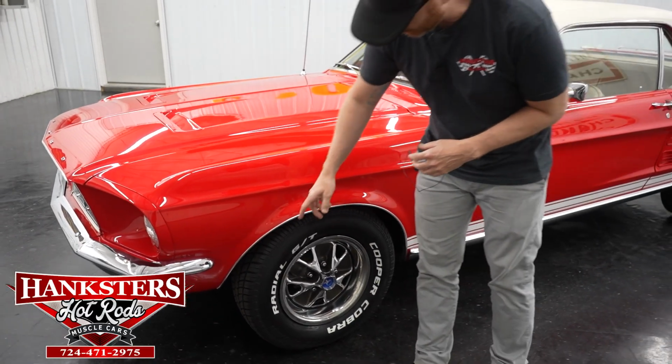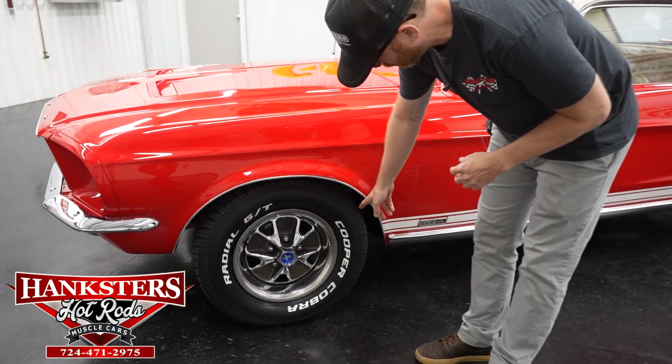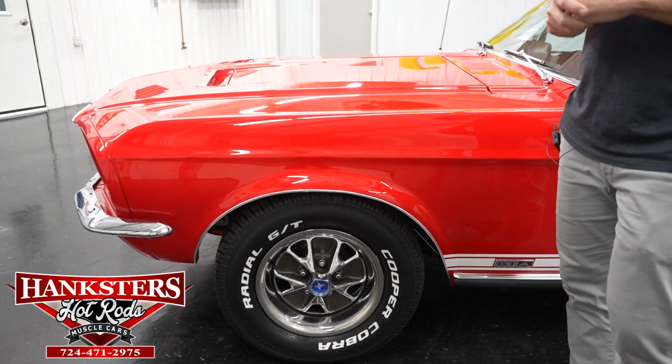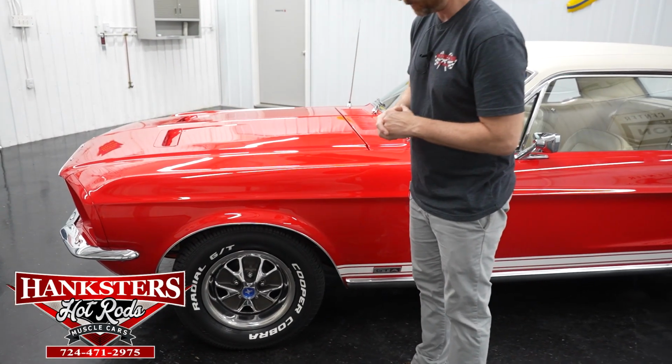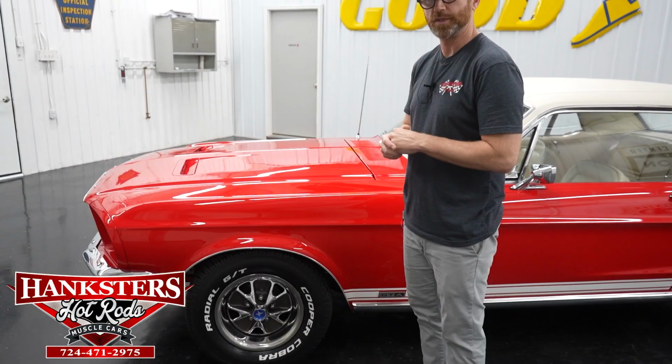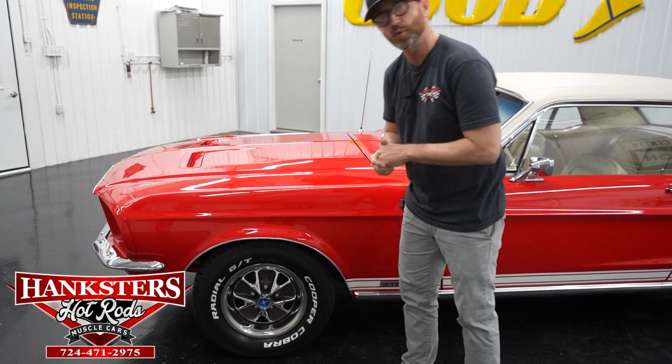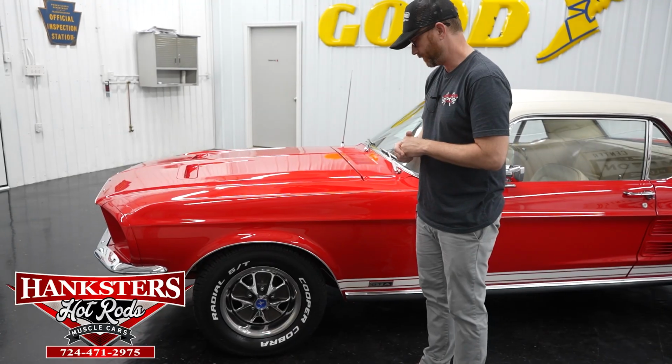You can take a look here. You can see that we have a new set of Cobra Radial tires. These were just put on. They're 14-inch chrome steel rally style wheels. Those are 215 70/14 tires all the way around, same size.